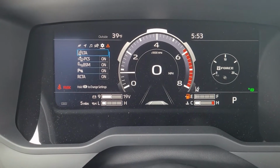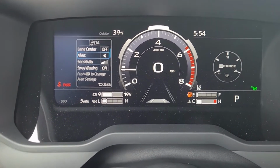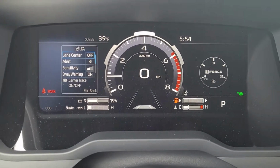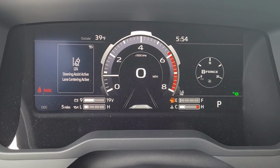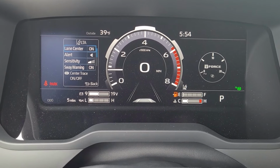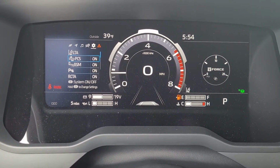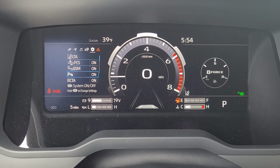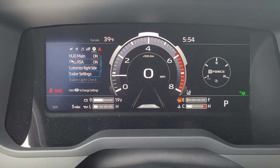So your lane assist, which you have the option to turn on and off. Most of the safety settings, we are going to recommend that you keep them on. But every once in a while, if you're driving on a lot of windy roads or a lot of roads that have potholes, you may want to turn some of these features on and off. But you do have the option to turn any of the safety features on and off if you like. You have your pre-collision. You have your blind spot monitoring, which I talked about a little bit earlier. Your park assist, your rear cross traffic alert, and all your other safety settings are going to be in that area.